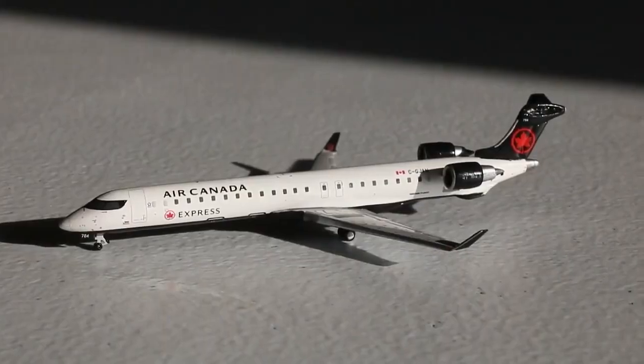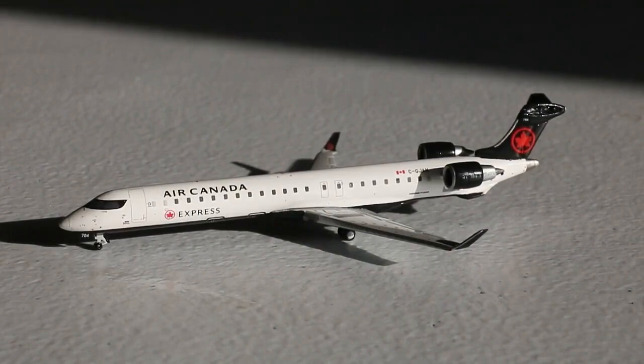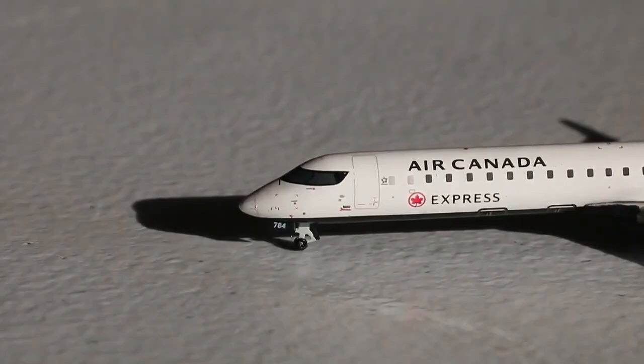Alrighty, everybody, here we go for the GeminiJets, a 1:400 scale Air Canada Express CRJ-900. Really good looking aircraft. Horizontal stabilizer is what it is. It's all good, but nevertheless, really excited to dive into this aircraft. We have a bunch to go into here, and I'm excited for it. So let's go ahead and get started. Alrighty, guys, so here we go.